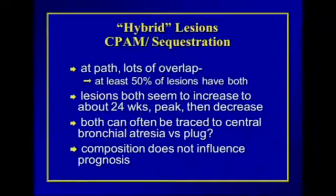So I did mention earlier a little bit about hybrid lesions, and these are combination lesions that are part CPAM and part sequestration. What happens is when the pathologists look at these lesions, they are finding a lot of overlap, and that at least 50% of the surgically resected lesions have some of both types of abnormalities. So it seems like the name, again, is less important.